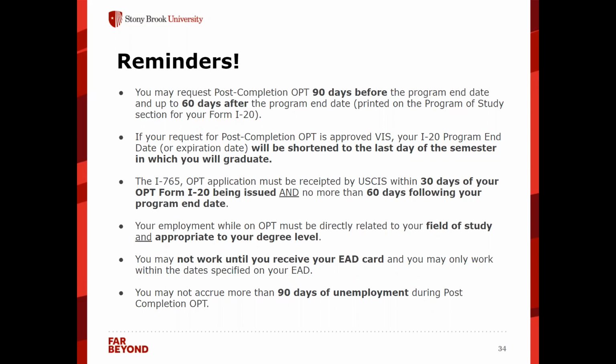The I-765 application has to be receipted by USCIS within 30 days of the I-20 being issued, and it can't be more than 60 days after your program end date. So they need to receive it by the end of your grace period. So there are 2 different time frames depending on when you're applying.